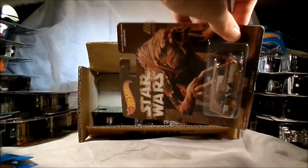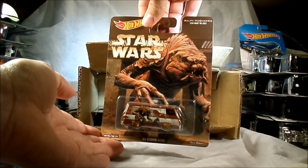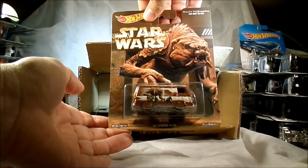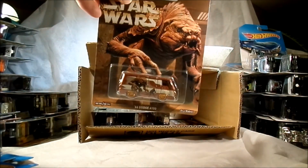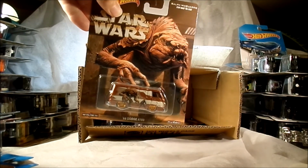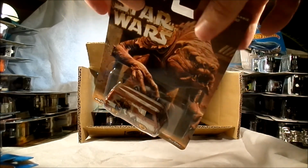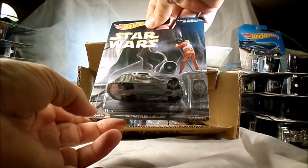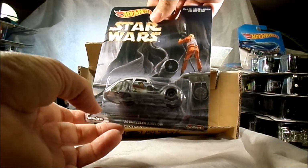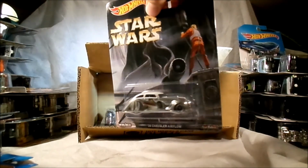Alright, last two, the Rancor monster. That's pretty close to the movie. That's a nice looking van, the Dodge A100. Looks like Luke is in the cage with him there. Or in the pit. Nice. And last one, 34 Chrysler Airflow. It's like Luke trapped on Dagobah trying to get his X-Wing out.